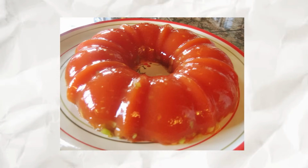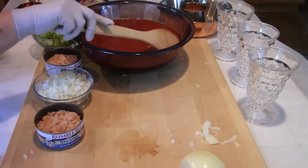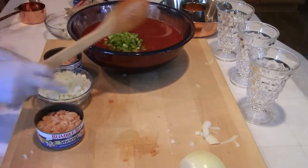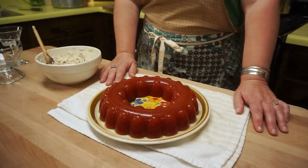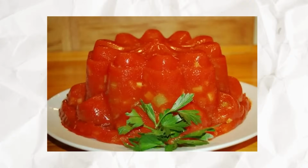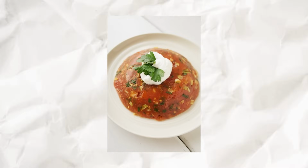It fit perfectly into the era's fascination with molded foods, where gelatin was used to showcase ingredients in an elegant form. Despite its simplicity, the tomato aspic salad brought sophistication to the table and was often served as a first course or side dish. Its popularity reflected a desire for visually appealing, easy-to-make dishes that required minimal cooking effort.